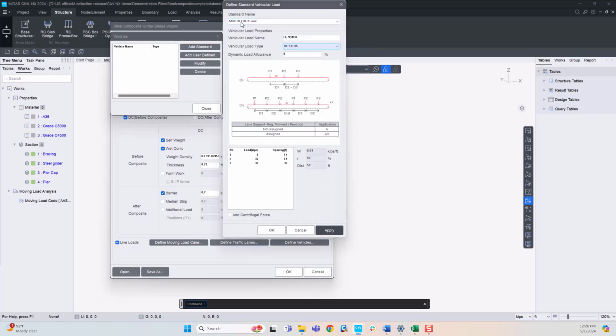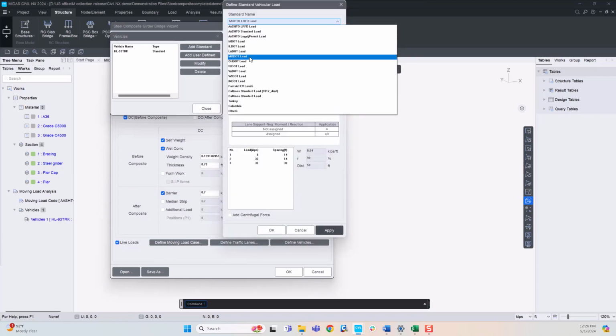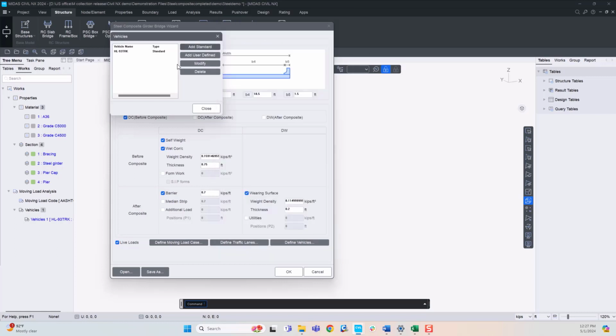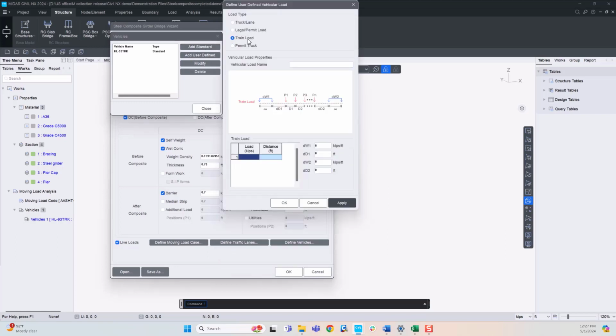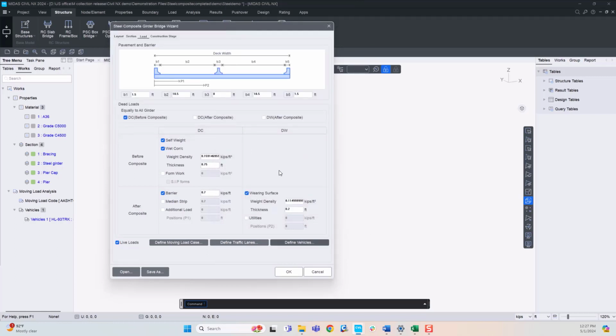So in this case, as you select the AASHTO LRFD code, you will have the standard vehicles corresponding to the same. I'm choosing HL93 truck and I give the dynamic load allowance for the same. I click OK. As you can see, we have all the legal and permit loading as well, and also the different specific DOT vehicles. Even in case your vehicle is not present in the library, you can always use this add user define option to give any vehicular load. And you can also perform the load rating for the same.